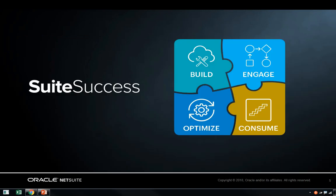NetSuite continues to focus on providing business intelligence that's useful and consumable by you and your users. SuiteSuccess is the combination of a multi-year transformation effort to combine the NetSuite Unified Suite, 20 years of industry-leading practices, a new customer engagement model, and business optimization methods into a unified industry cloud solution.